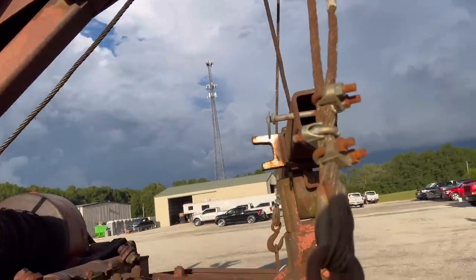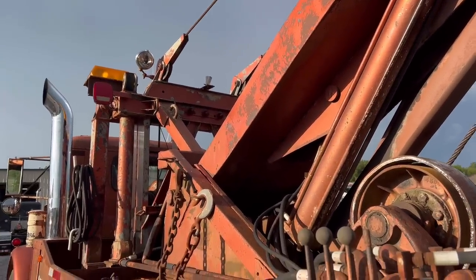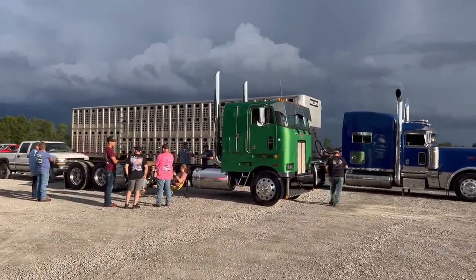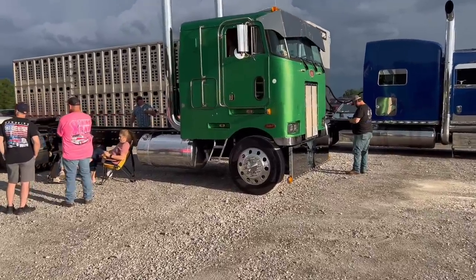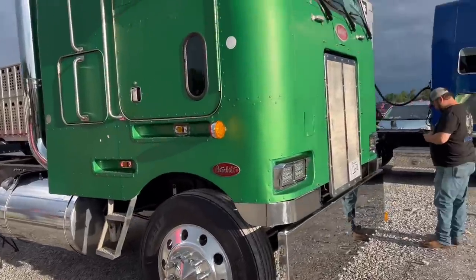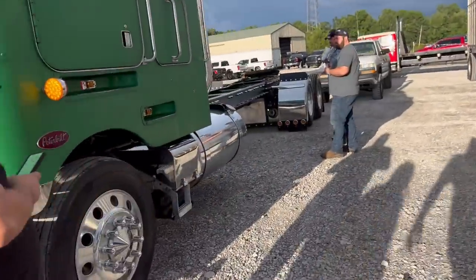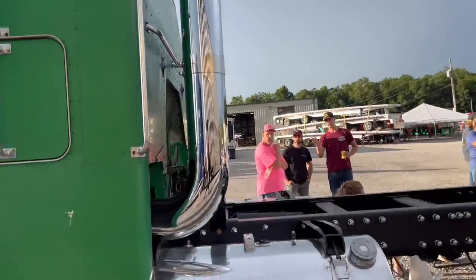I mean, the cables look good on it. Maybe they do use it. I know one thing, I like it. There's the big Peterbilt cab over. I want to go look at these stack brackets. Dad and them were talking about them. This thing looks pretty good too. I think it's a set of pipes.